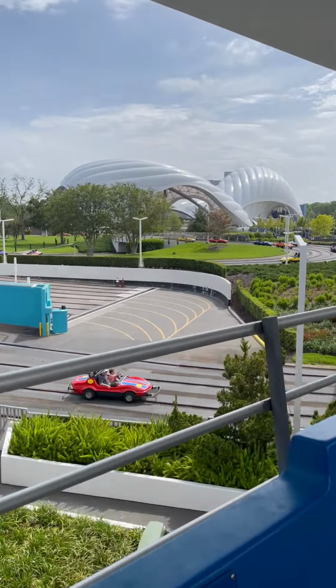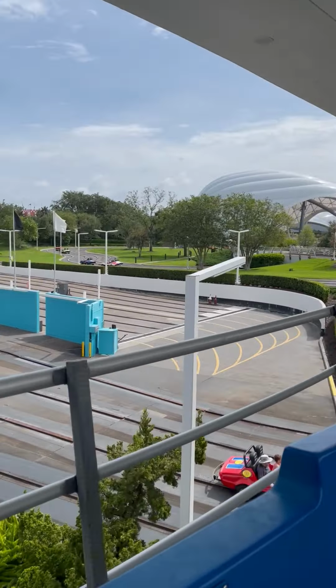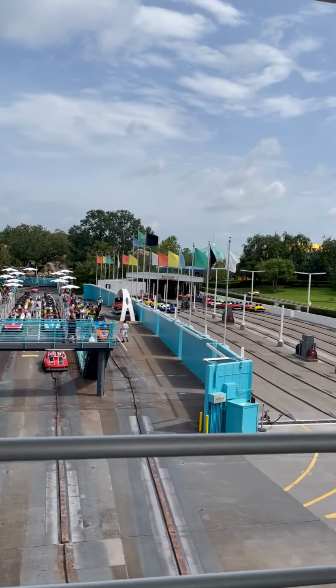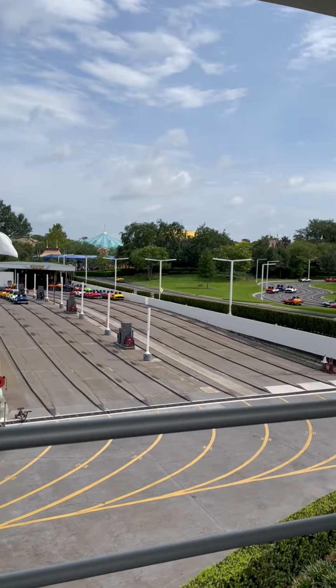Now approaching Tomorrowland Speedway and Tron Light Cycle Run. I love a good circuit, and these are two of the best tracks in the cosmos for a bit of light, speedy competition.